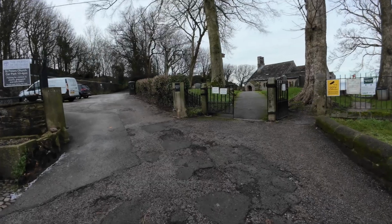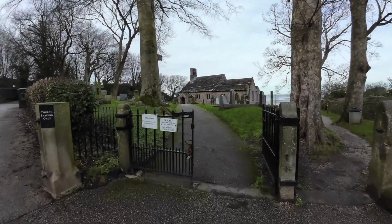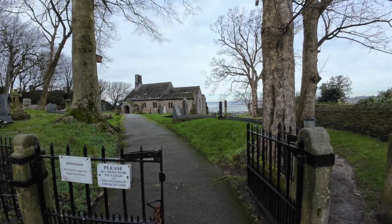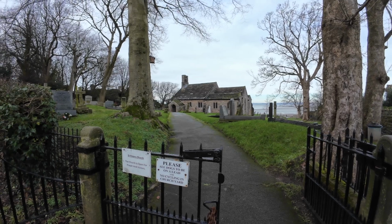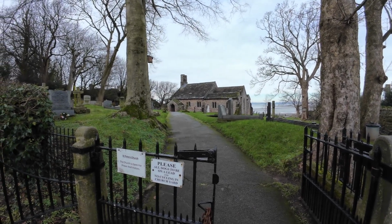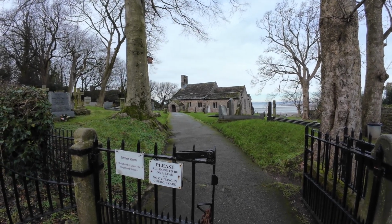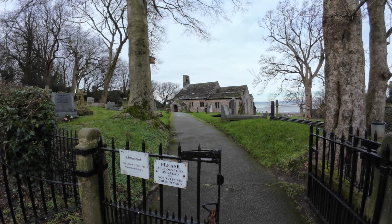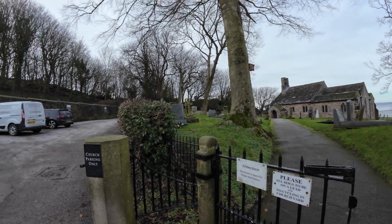So this is St Peter's Church here. Absolutely stunning location. It's a really quaint little church. It's beautiful. So I'll get the drone out and just take a little bit of drone footage, and then we'll go up to St Patrick's Chapel, which is just up there through the trees.